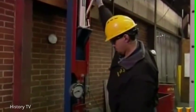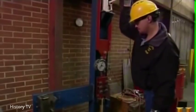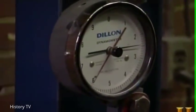To test how tightly the handle is joined to the head, thousands of pounds of pressure pull on the handle. A passing grade is 1,000 pounds. This axe survived 6,000 pounds of force before the handle began to pull out of the head.